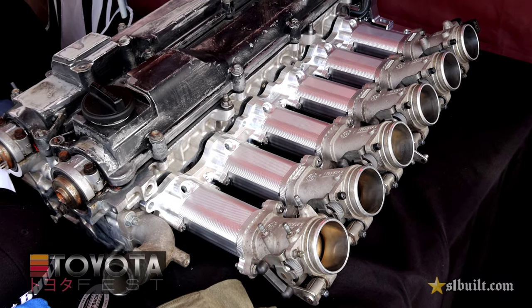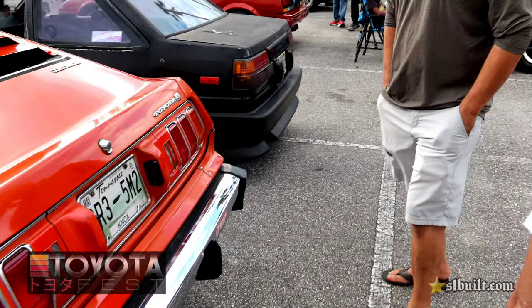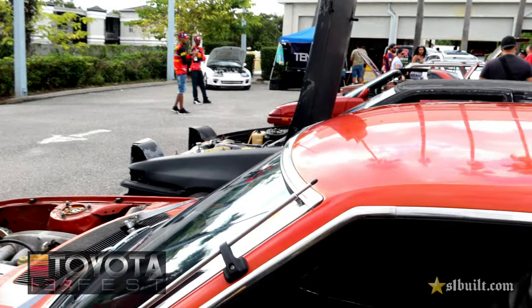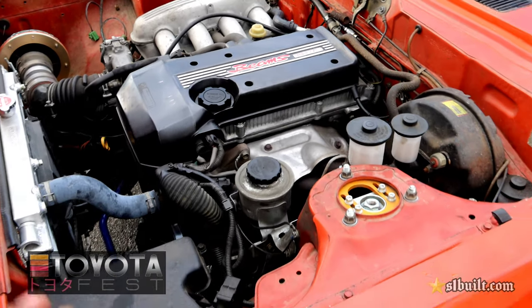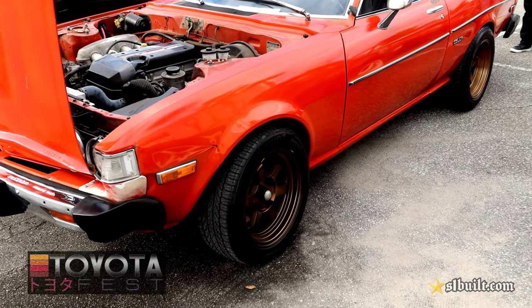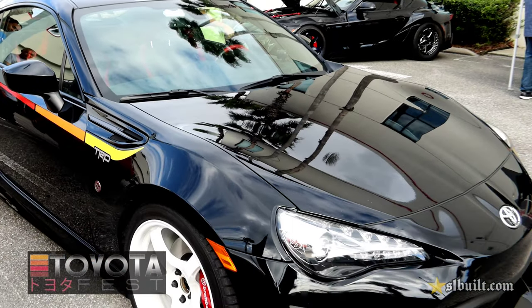You guys check out our new ITB setup coming out. Check out our new car. Sold it to us. For real? What are we going to put in there? ITB 1JZ or ITB 2JZ? No, we ain't leaving it like this. Oh, beams? Yeah, we're leaving it like this. Oh, check this out. Beams.